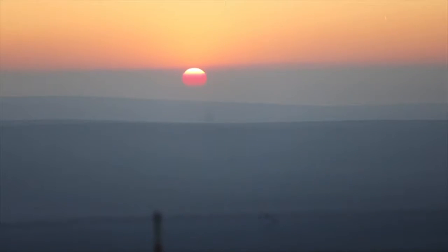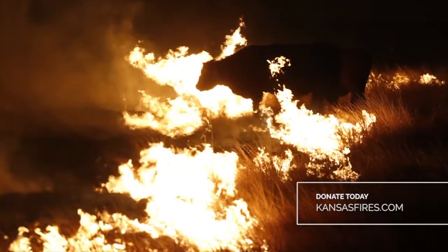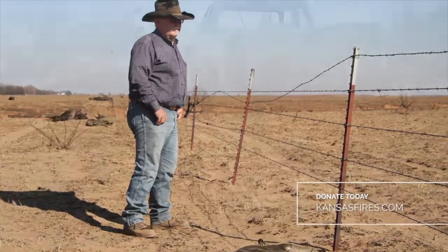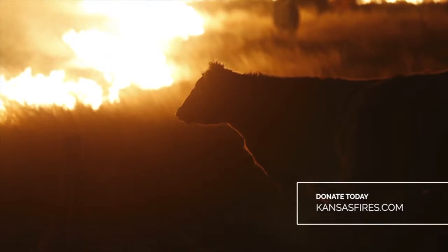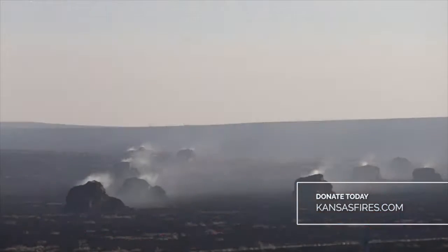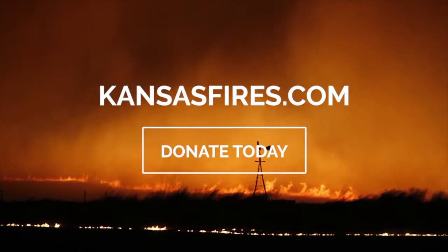This is Eric Stonestreet, and as many of you know, I love my home state of Kansas. In March, Kansas ranchers lost homes, equipment, and thousands of cattle from the largest wildfires in the state's history. Imagine losing all you have in a fire. Not just your house, but your livelihood. Ranchers are beginning to rebuild, but it will take years and tens of millions of dollars to build back herds, fences, and other infrastructure. Today, I'm asking you to help. Donate what you can and show your support to the ranchers of Kansas. Simply go to kansasfires.com. Your donation is tax deductible and will go to those who need it the most.